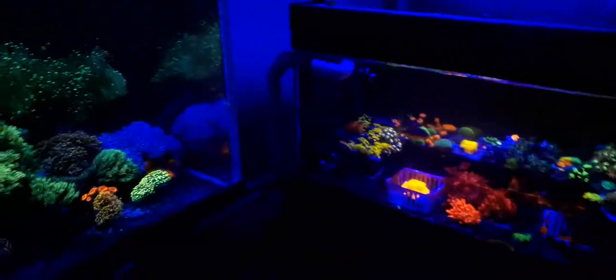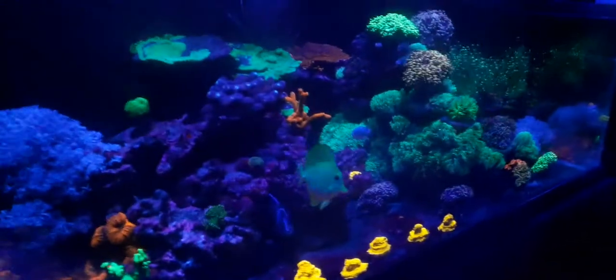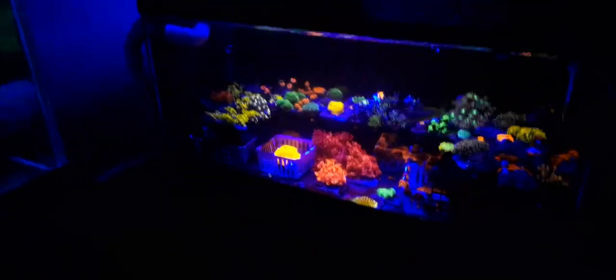I don't have a lot of acros in here right now, but I sold a lot of them because, again, we're getting ready to set up the facility. So the less coral that I have to transfer, the better. That way I can start off a little fresher and a little more ready for a facility versus just trying to transfer all these things over to a new tank and risking loss and stuff like that. So everything in this tank over here is pretty much for sale. I've got it all listed in local Facebook groups.